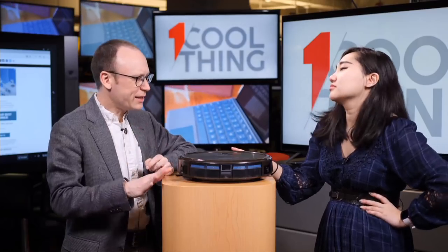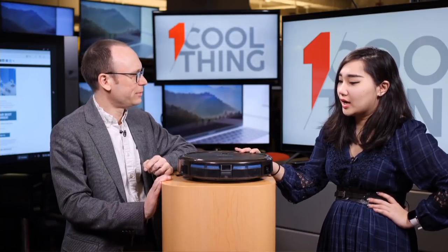Now, dry stuff only, or does she handle wet stuff too? This is a dry stuff only robot. We do have some Robovacs on our website that you can check out, which have a hybrid mop capability, and there are other ones like the iRobot Brava Jet 240, which are solely mopping vacs. They just squirt water and then they clean stuff.